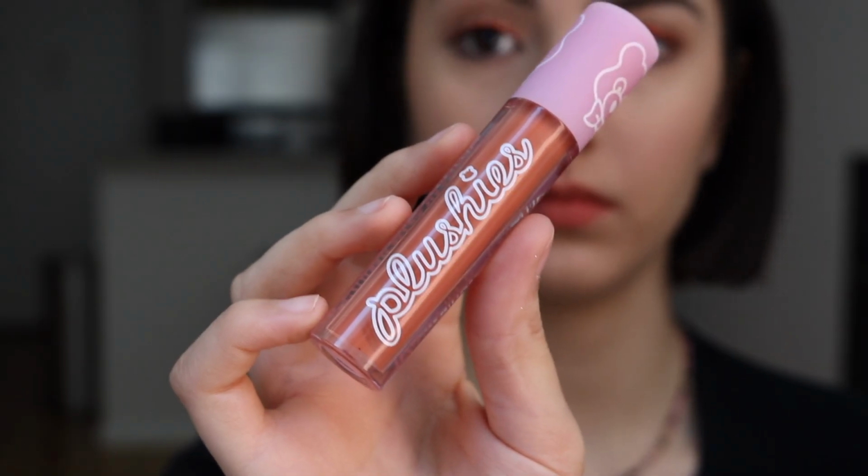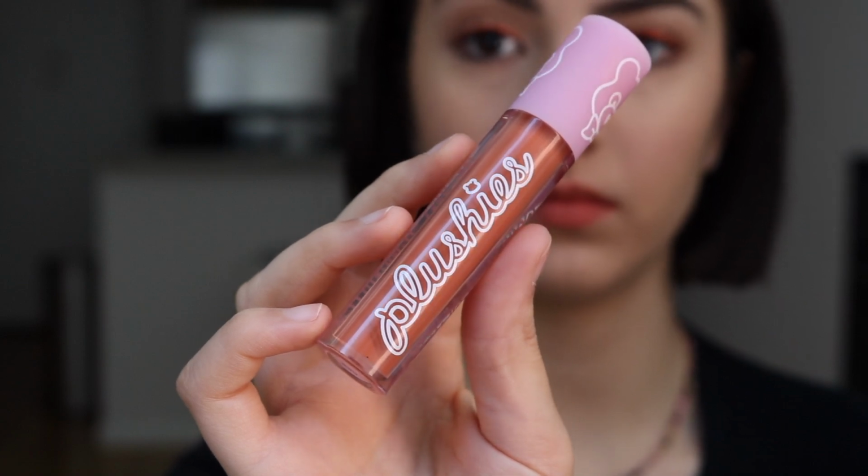Last but not least, for the lips, I got another product from Bloomingdale's. This is the Lime Crime Plushies Soft Focus Lip Veil. And I know that people have beef with Lime Crime because of stuff that happened in the past, but they got control of the whole situation. Somebody else runs the company now, so I don't see a problem with it. So yeah, I got this in the shade Marmalade, and I just feel like it'll go really well with the eyes because it has kind of orangey tones, you know what I'm saying? So let's try it out.